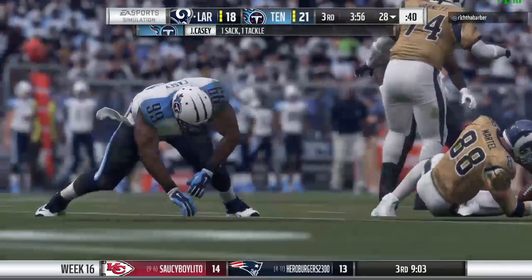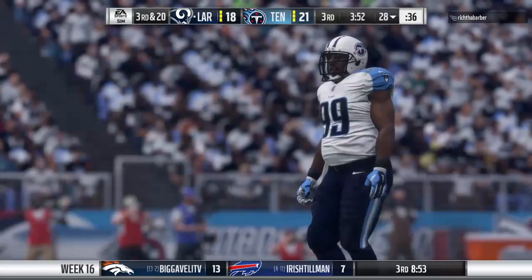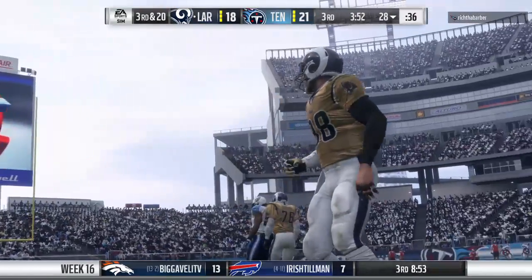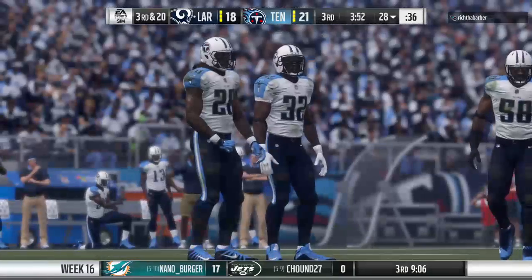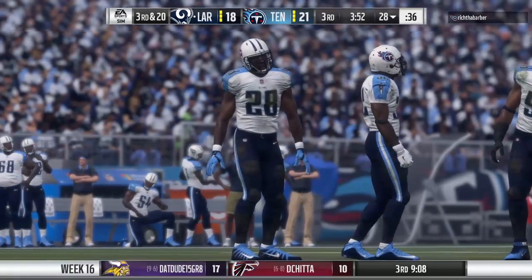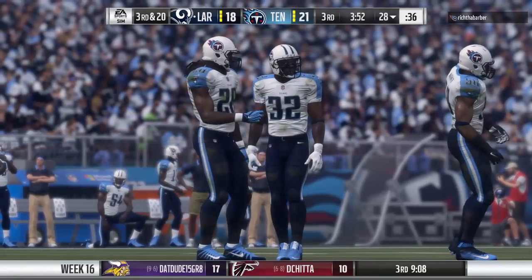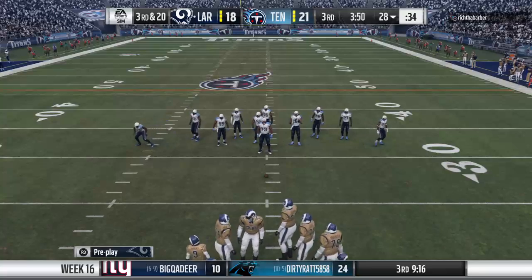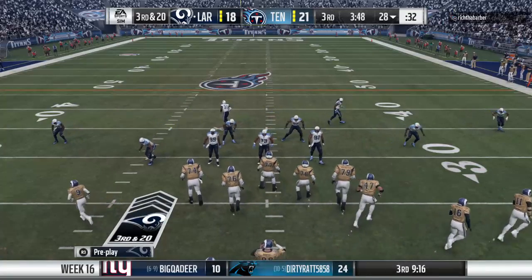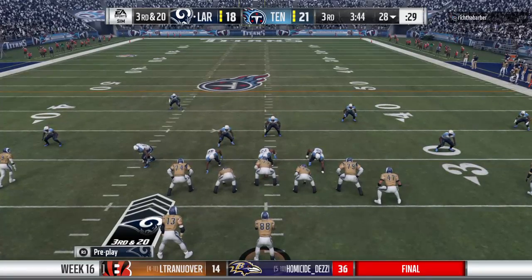And he's going to be wrapped up and driven down. Jurrell Casey, he's the one to get him, and that's sack number 7 for him on the year. The Rams on third down, they've struggled to the tune of 2 for 8 so far. This will be 3rd and a mile. Hurry up, here we go.